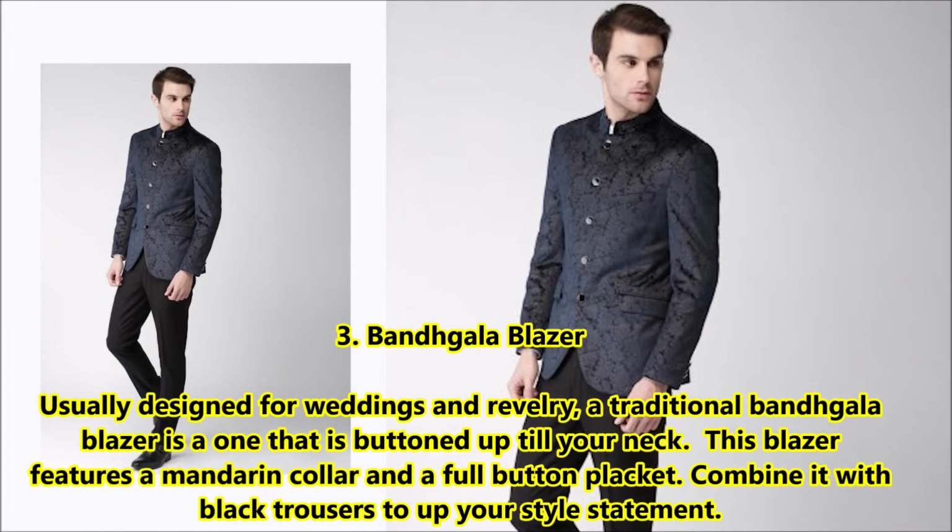Number 3. Bandhgala Blazer. Usually designed for wedding and revelry, a traditional Bandhgala blazer is one that is buttoned up till your neck. This blazer features a mandarin collar and a full button placket. Combine it with black trousers to up your style statement.